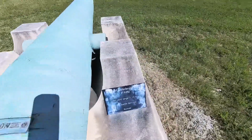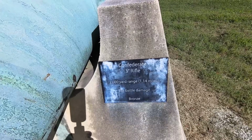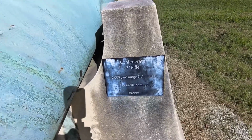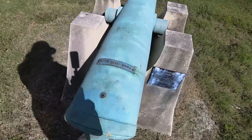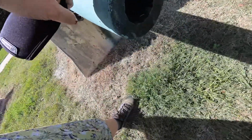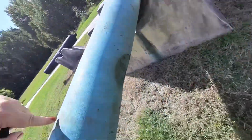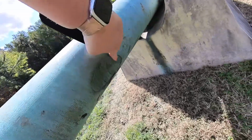Okay, this one says Confederate 3-inch rifle, 2,000 yard, 1.1 miles. See, battle damage is bronze. So it's an 8-inch rifle, bronze. Battle damage. I don't know what battle damage looks like. It looks like there's some melted here. All the ribs inside. Ah, that must be the battle damage. Can you see that?